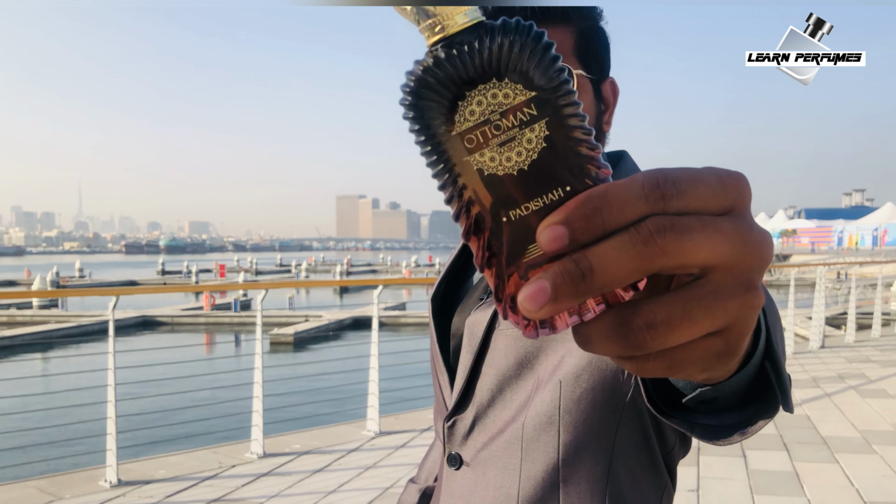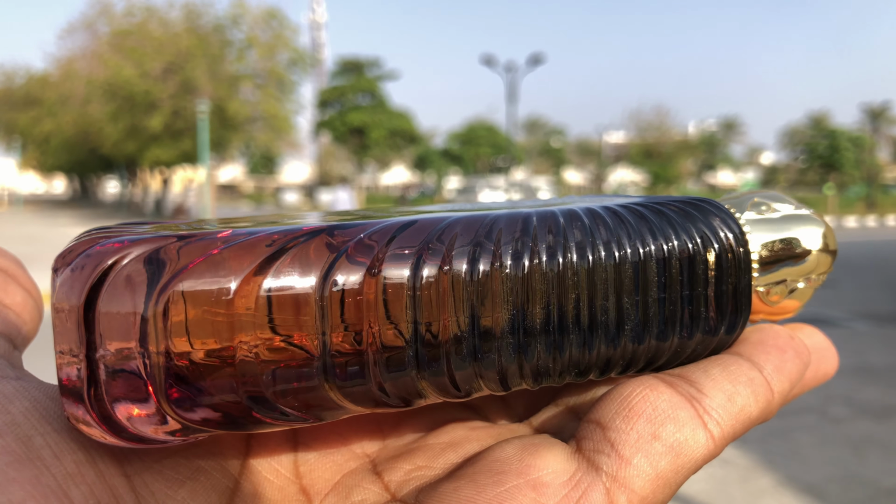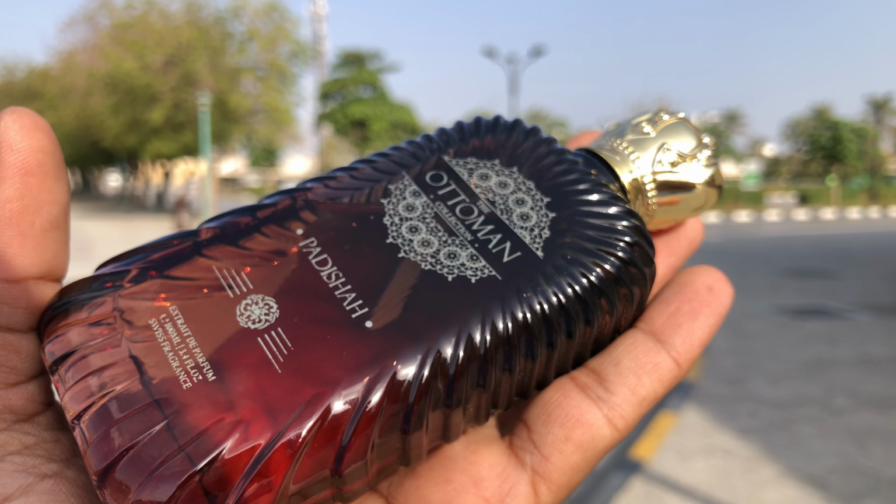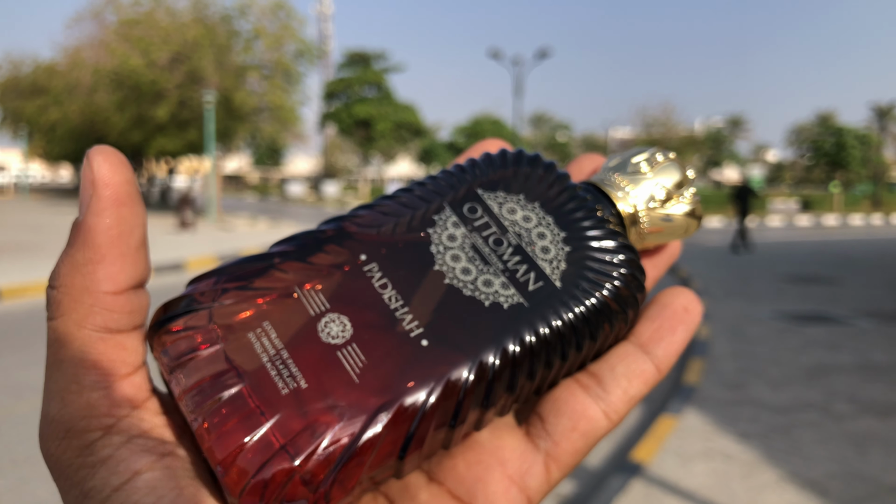So if we discuss this particular fragrance, it is from their Ottoman Collection. The Ottoman Collection is dedicated to the Ottoman Empire's Turkey. If you know any interesting fact about the Ottoman Empire, please share it with all of us in the comment section.